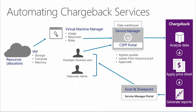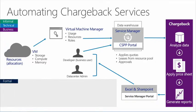So that's everything that we've been able to do within the informal or the technical or the business scenario within System Center 2012 R2 out of the box today. Now, what about that last step, that formal step of actually doing that financial mechanism piece? And this is where we want to introduce a partner, and where we provide integration into some partner solutions.